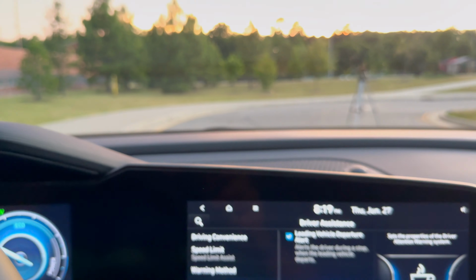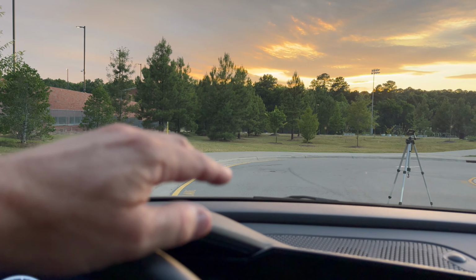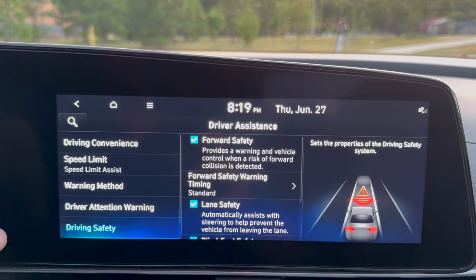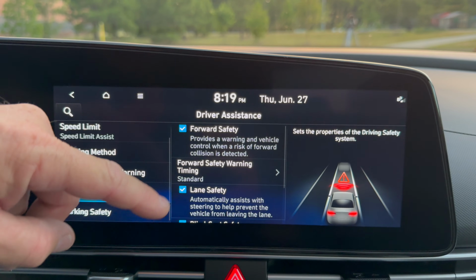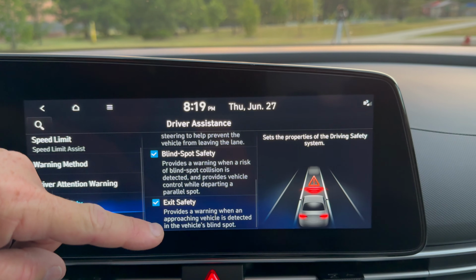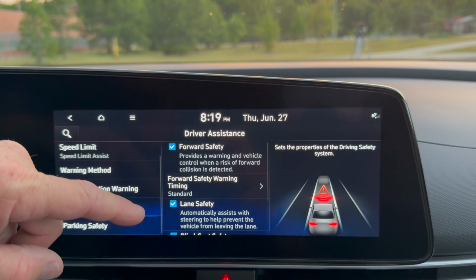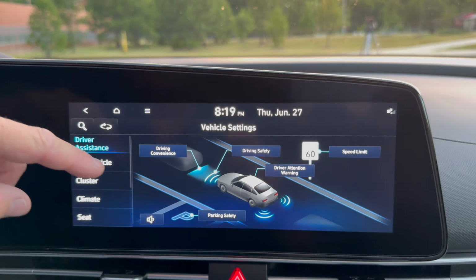So if this car, and we've all seen it, if that car goes and I'm sitting here at a light, it'll probably give you a warning saying, hey, time to go. You're not paying attention, bro. Exit safely. So that provides a warning when approaching vehicles are detected in the vehicle's blind spot. Safe exit. That's really nice. Very cool with all these safety features.